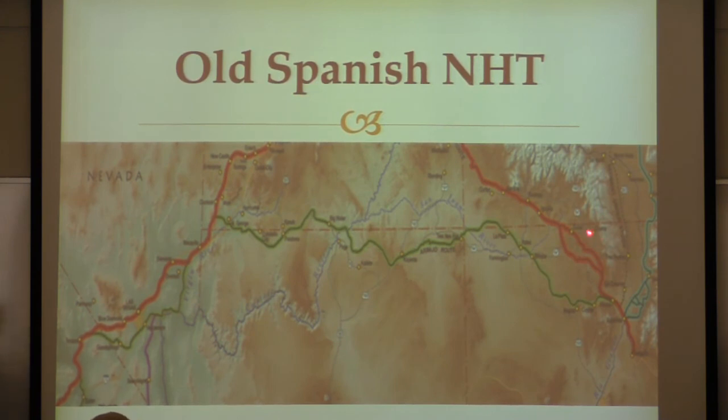We've got the journal. We've got whatever other records that we can look at. We start there. And when we started here, Mark Henderson and I wanted to find the trail on the ground because, and this was in 2008. In 2002, the trail was designated as a National Historic Trail using the best information available. Best guess, really, is what it was.